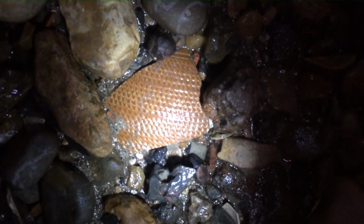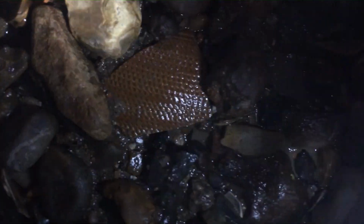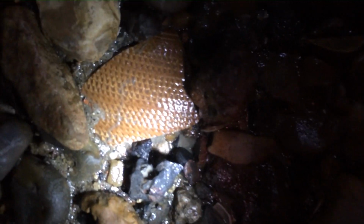Here is a very pretty bit of stoneware, probably 19th century, Midlands or Nottingham perhaps, but it's got a lovely little pecked pattern on it. Let's pick it up, have a look. Oh, it's quite thick, so probably from a jug or a bottle, but that's a very pretty piece. I shall be taking that one home.